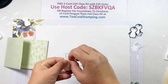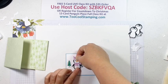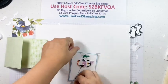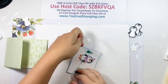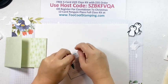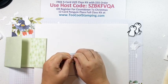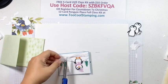Then we can pop our little penguin guy up onto his feet. So cute. We're going to add a little ribbon to the bottom. And again, I'm just going to tie this in a double knot and trim.